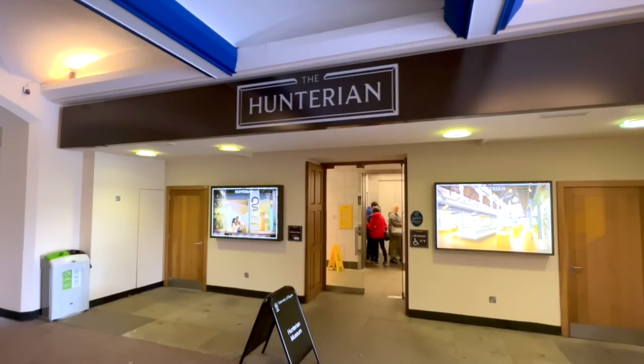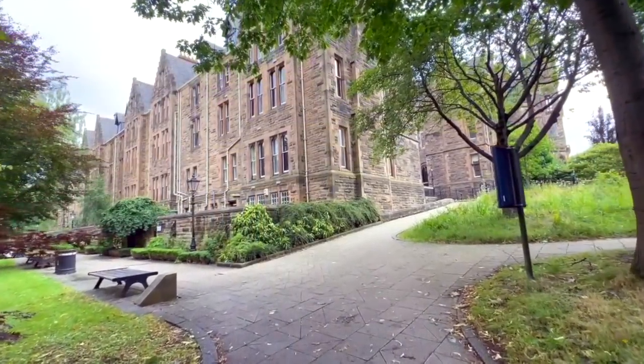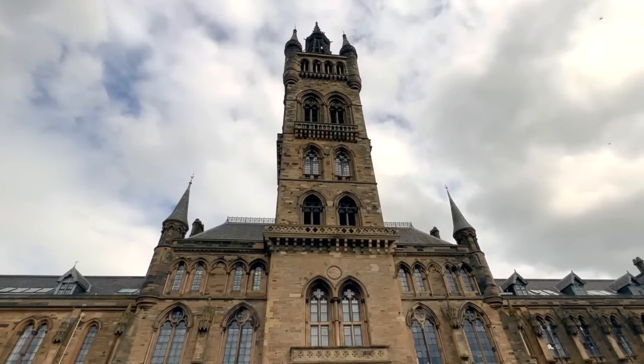The Hunterian Museum can be a little tricky to find at first. It's hidden away inside Glasgow University's main building, a magnificent piece of architecture which really is worth a look before we head in.